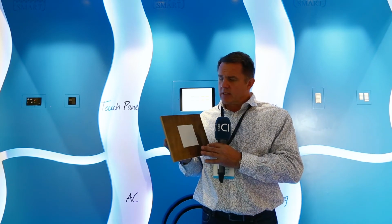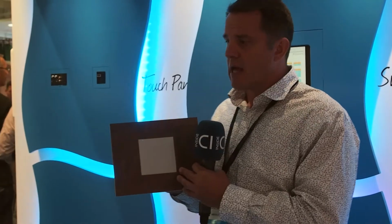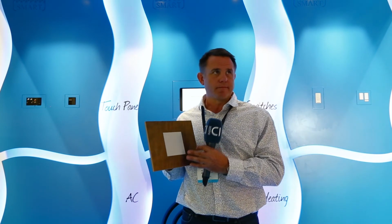The other thing is Sonance didn't compromise the sound quality. Even though these speakers are tiny and great for looks, they ensured that the technology involved ensured that the quality of the sound was amazing. So don't think that just because these speakers are small you're not going to get great sound. The sound is fantastic.